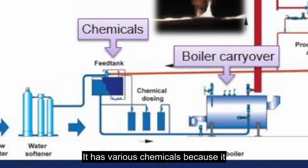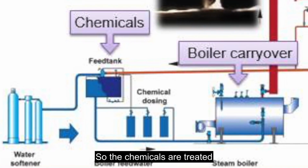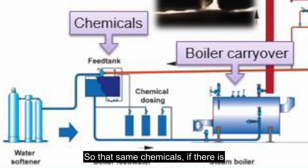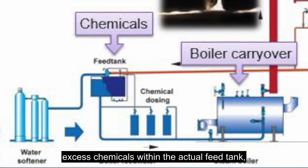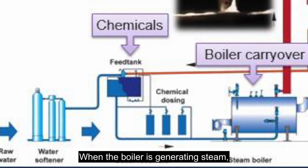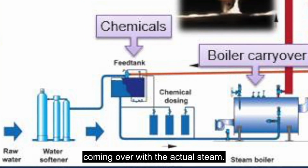It has various chemicals because it requires that within the system. So the chemicals are treated within the boiler house, and that generates steam in the boiler. So if there are excess chemicals within the feed tank, they get delivered to the boiler. When the boiler is generating steam, you're going to get those excess chemicals coming over with the steam.